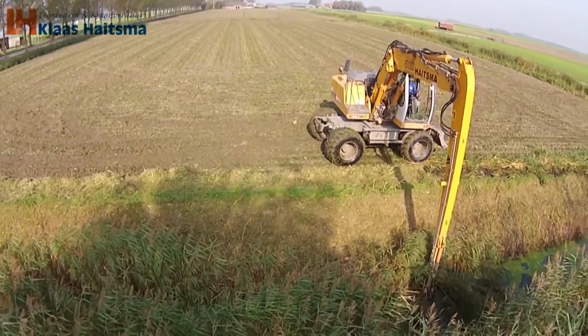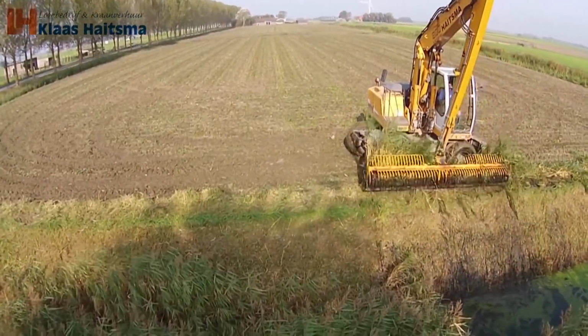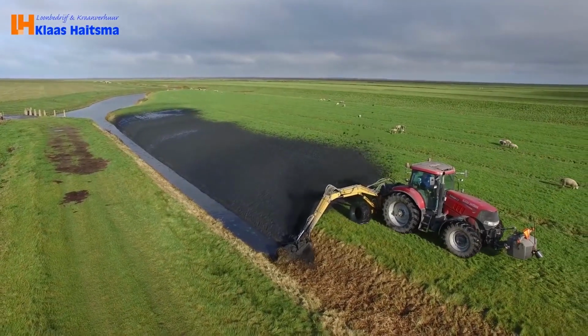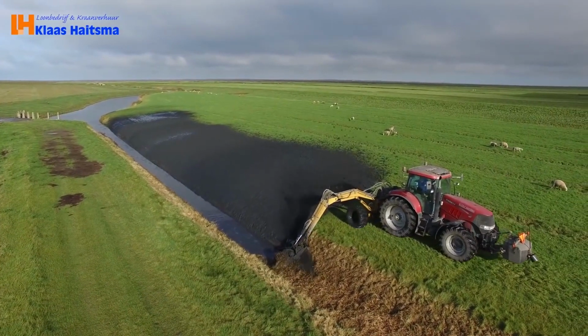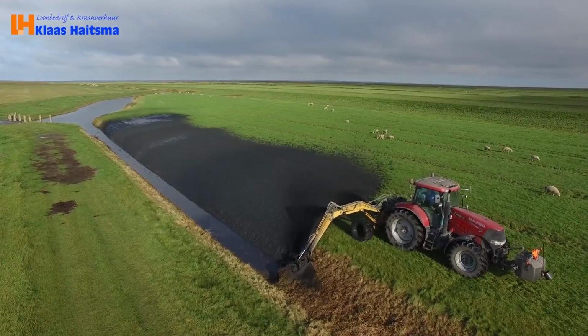Though the machine can also perform standard mowing by swapping the dredging assembly with a cutting unit, using the HEMOS dredger allows farmers to improve their land's appearance, maintain proper drainage, and potentially achieve higher crop yields.